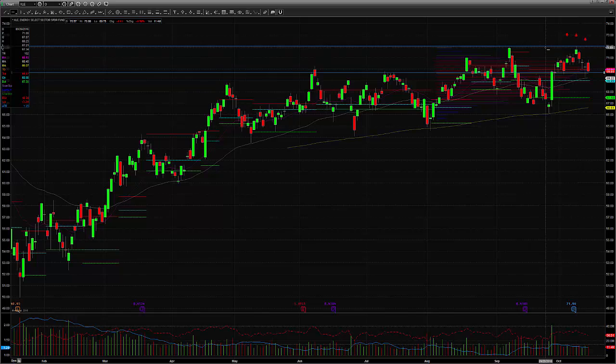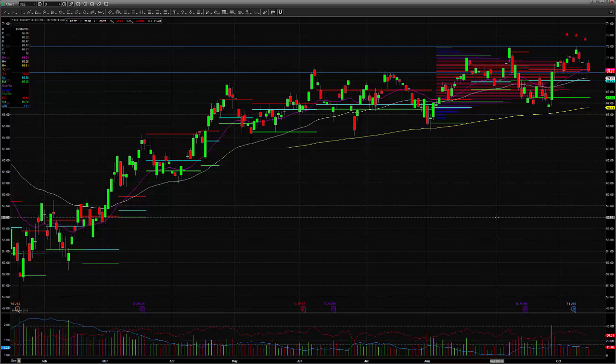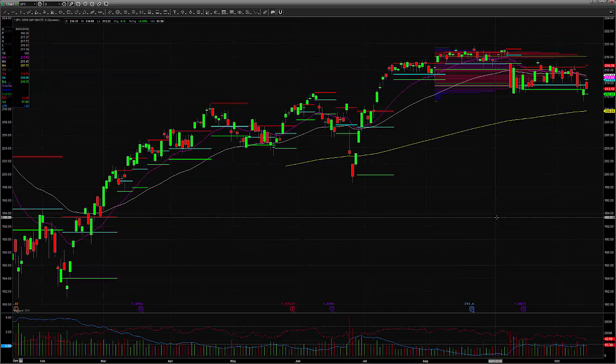One of those was an SPY trade. We bought some calls on SPY. I'm trying to see the date here. We got long the SPY on the 6th.